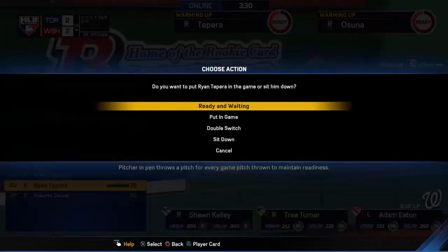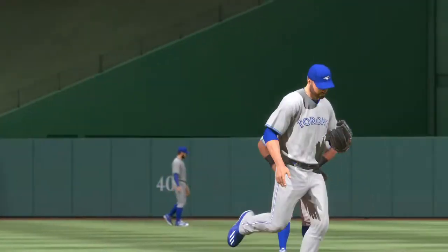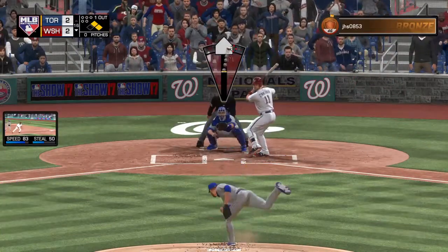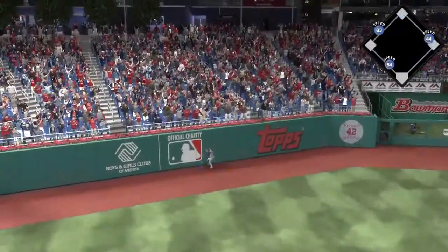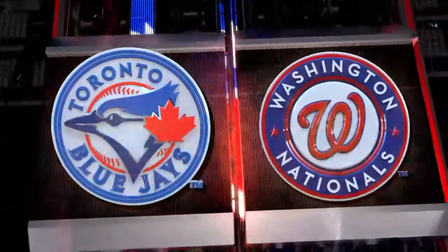Up next for Washington. Catcher Ryan Tepera has waited a long time, but he'll come on. Ryan Zimmerman will be called upon here to hit with the game on the line. There's a swing, and he sends the ball high in the air into left field. Pierce going back on it. Gone! Santa Maria, game over.